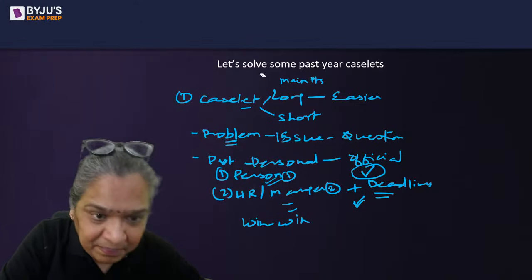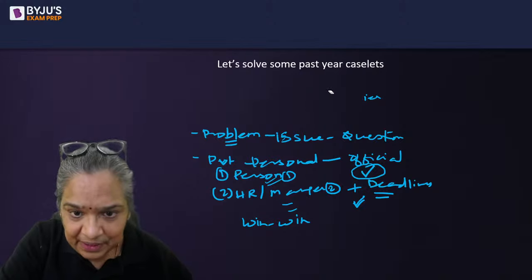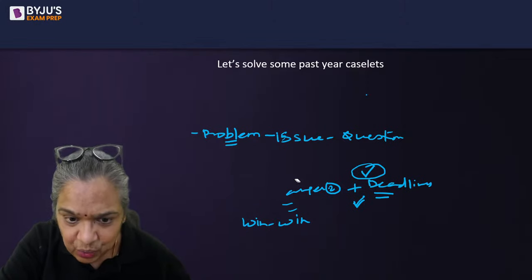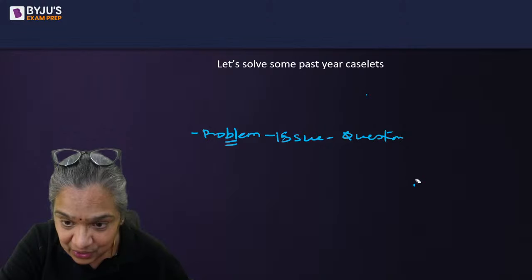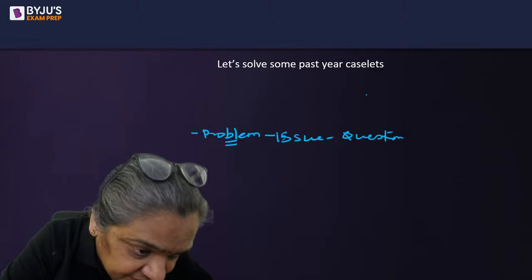Identify the problem. Identify the problem, issue, or case at hand. That is step number one. Step number two, identify the main players. Is there more than one player involved here? Who are they? Who are the affected parties? That's your other thing.